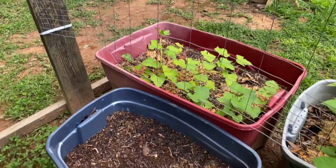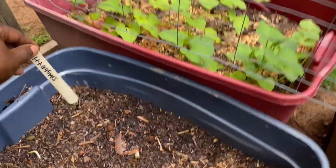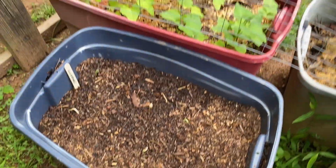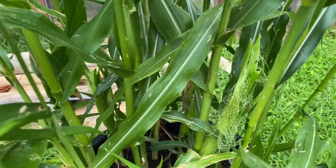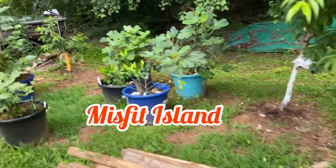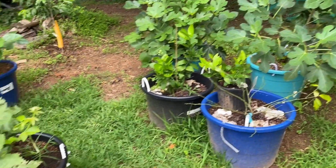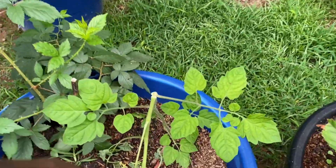And then right here, I planted some spaghetti squash. So hopefully a couple of those will come up. This is another corn. It has the tassels, some silks coming on right there, doing fairly well. Misfit Island over here, the figs, blackberry. Oh man, I didn't see the tomato plant broke.